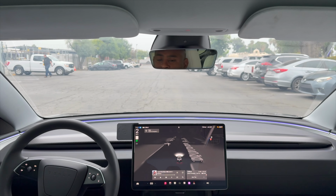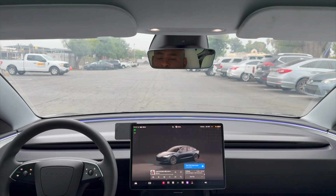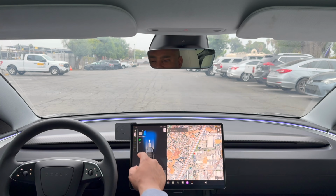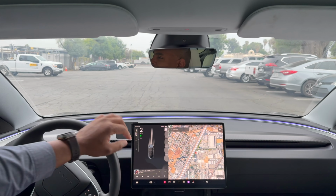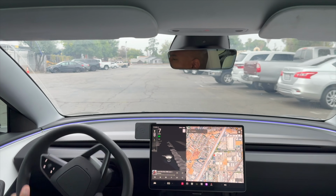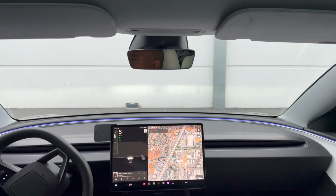And, oh, that's weak sauce. That's weak sauce. It didn't even park me. The Cybertruck parked for me. Oh, so what do you say? Even though I wouldn't have parked where the Cybertruck parked, it didn't park for me. But I'm not gonna mark it down for that, you know.